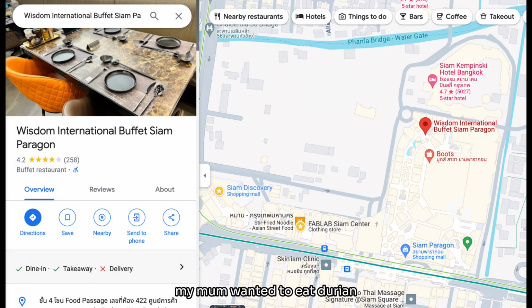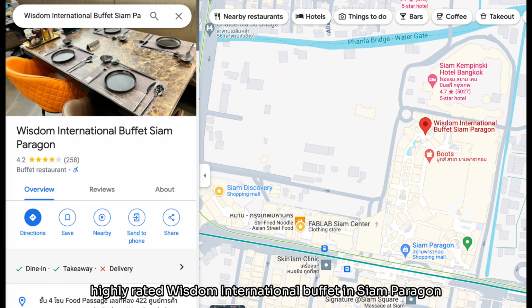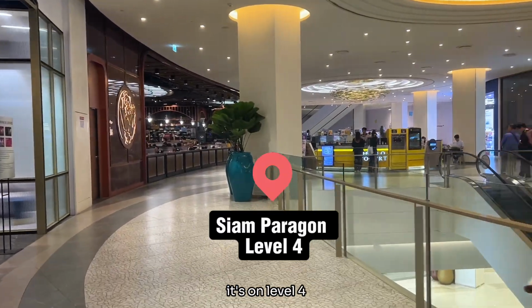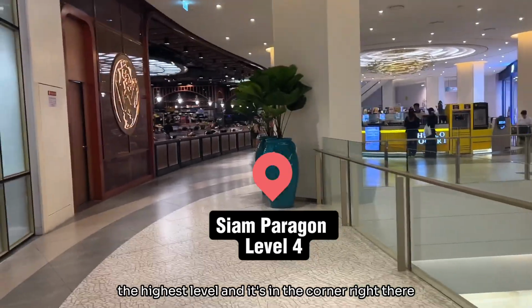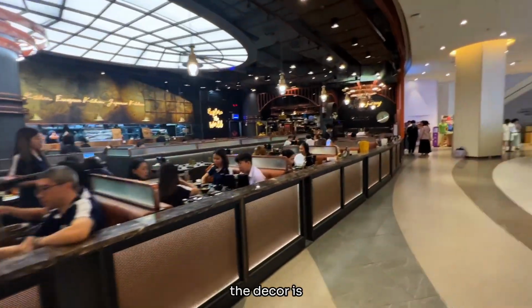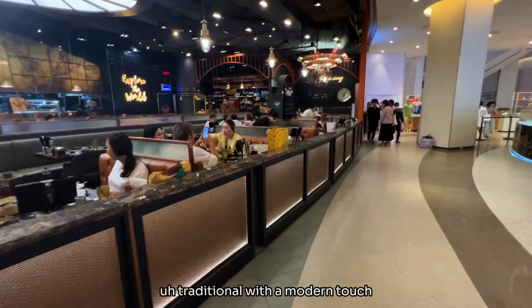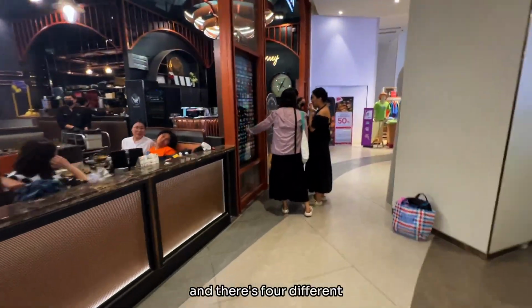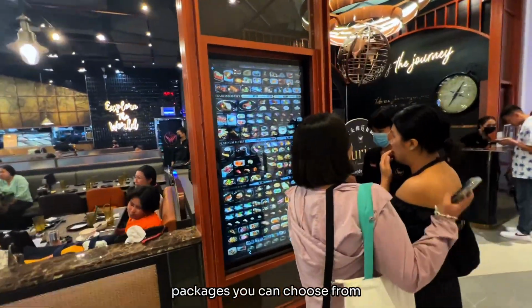My mom wanted to eat durian, so we went to this highly rated Wisdom International Buffet in Siam Paragon. It's on level 4, the highest level, and it's in the corner right there. The decor is traditional with a modern touch, and there's 4 different packages you can choose from.